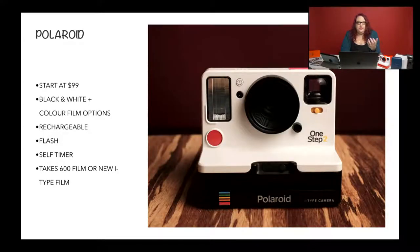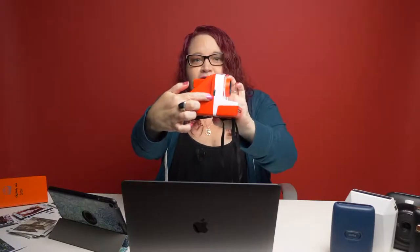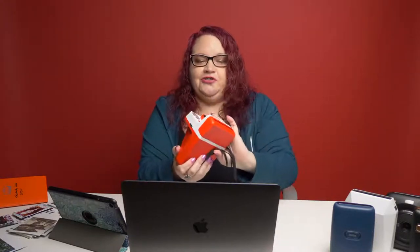The current Polaroid camera starts at about $100, which is pretty inexpensive. And again, it takes us back to the nostalgia. It gives us kind of a sense of history. And it's really fun to watch that print come out and wait for it to develop. These are also rechargeable now. So this new guy has a little USB-C port right here. You just plug that into a USB charger and get it all charged up.